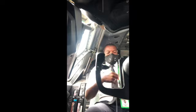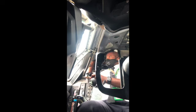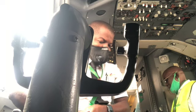So beside me is a bag. There's a slot where we can keep our bags, and we can grab anything like chips, water, and just anything, licenses and all. So yeah, that's basically it.